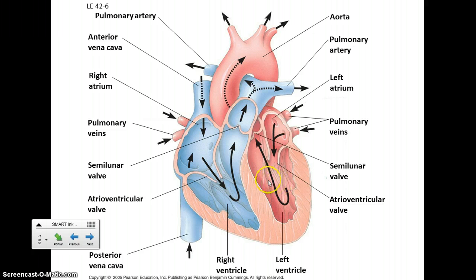Up close and personal on the heart. So blood flows into the atriums, then it flows down to the ventricles. Notice the thick muscular walls of the ventricles, able, when they constrict, to force the blood out of the heart with a lot of pressure. You have the valves that keep the blood flowing in one direction, the atrioventricular valves between the atrium and the ventricles, and the semilunar valves for the arteries that are leaving the heart.